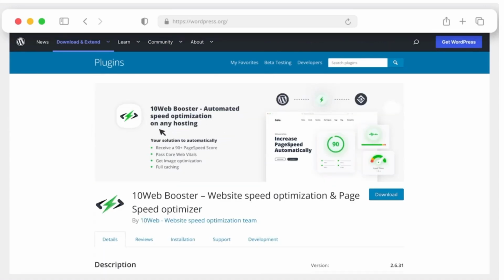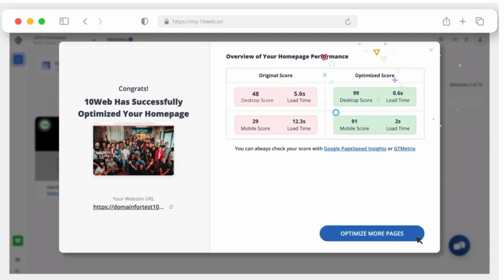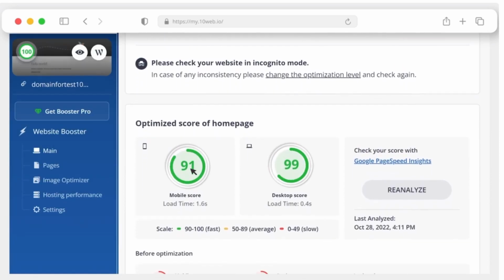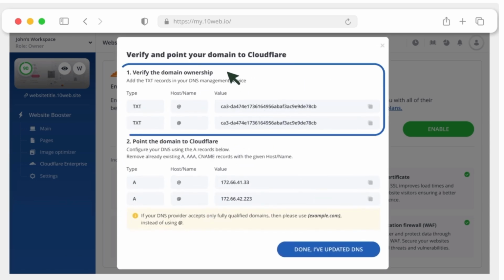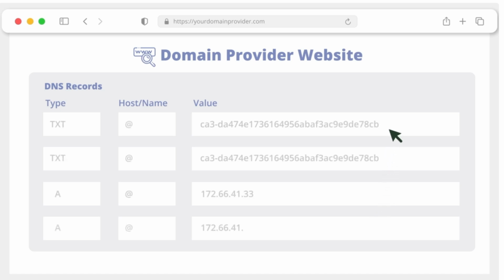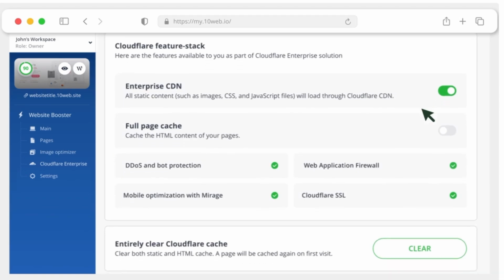Have you ever waited a long time for a website to open? That's bad for business. 10Web promises to make your website super fast. It automatically optimizes your site to get a score of 90 or more on Google's page speed test. A fast website makes visitors happy and can help you rank higher in Google search results. 10Web does this by making images smaller, organizing code, and using other smart tricks. You don't have to do anything technical. 10Web makes sure your site is fast on computers and mobile phones.